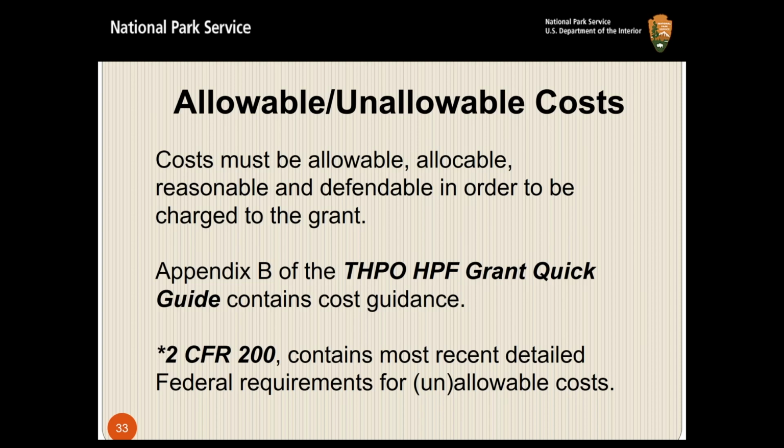Costs must be reasonable, meaning the cost does not exceed that which would be incurred by a prudent person under the circumstances prevailing at the time the decision was made to incur the cost. And they must be defendable, meaning that if the cost was questioned, documentation would exist to support its need, allowability, allocability, and reasonableness. Appendix B of the THPO HPF Grants Quick Guide contains allowable costs specific to the HPF, and 2 CFR 200 contains the most recent detailed federal requirements for unallowable costs.